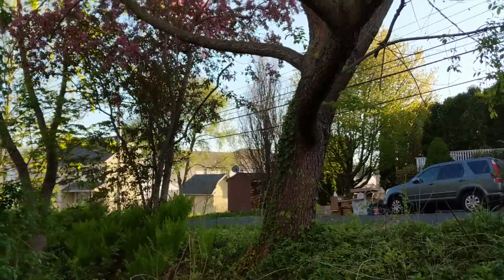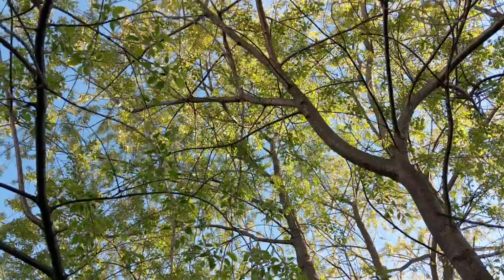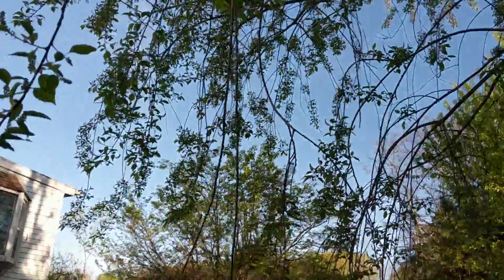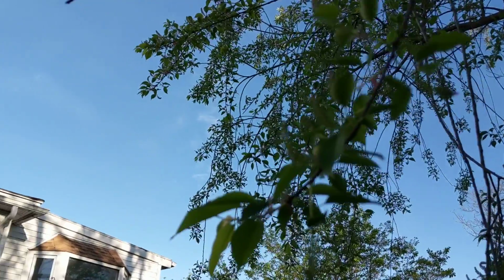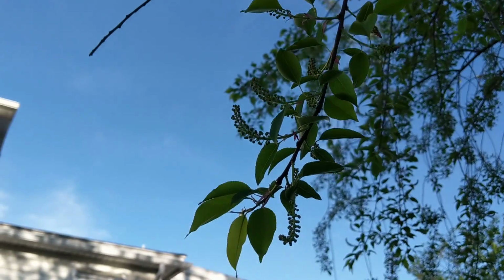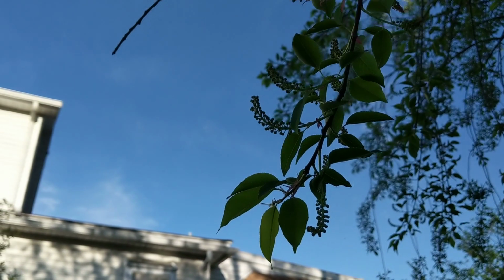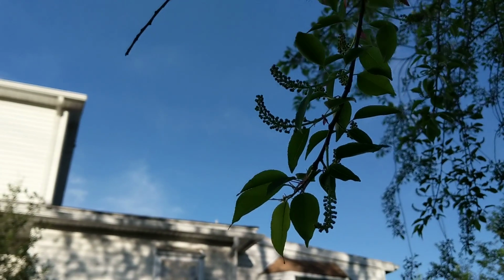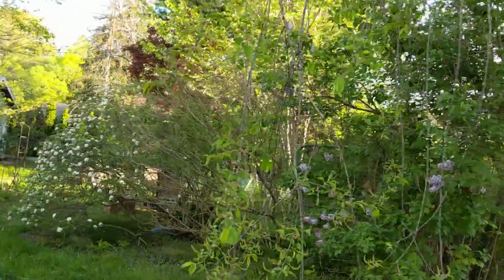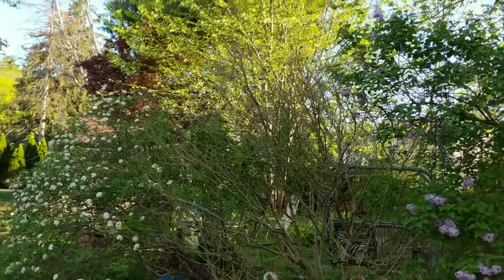You can see it's quite mature, and I don't even want to think how tall it is, but it makes tiny fruits. Those are just the immature. They're going to get bigger. Probably about a quarter of an inch in size, each of those tiny circles. And the birds just love them. And my yard is just a happening place with birds flying to and fro.